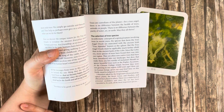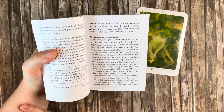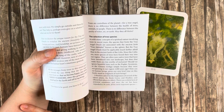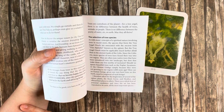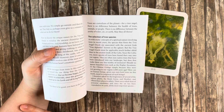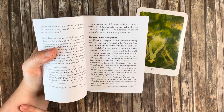All right. As with many concepts of a spiritual nature involving trees in recent years, the species that form the tree angel oracle are associated with the Irish tree alphabet known as the Ogham. But the tree angel oracle must be applicable much farther afield than the ancient lands of the Celts. Since the Celtic era, more species of trees have found their way into our region. They are often non-native trees that have been introduced into our landscape. But does that make them any less worthy of inclusion? Should we ignore beautiful trees such as the poplar, sycamore, or the Chinese ginkgo simply because they were not growing in our region 2,000 years ago? How can we human beings, given our own brief time on this earth, stand in judgment of such beings?